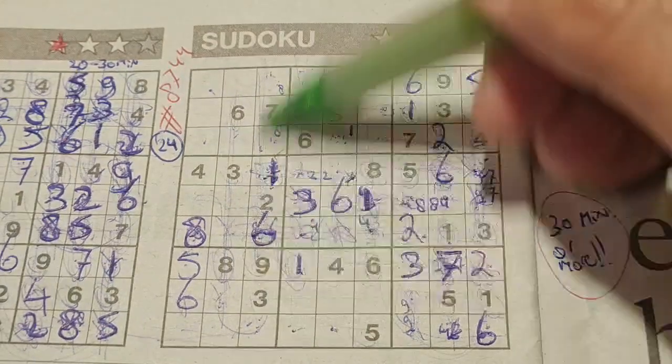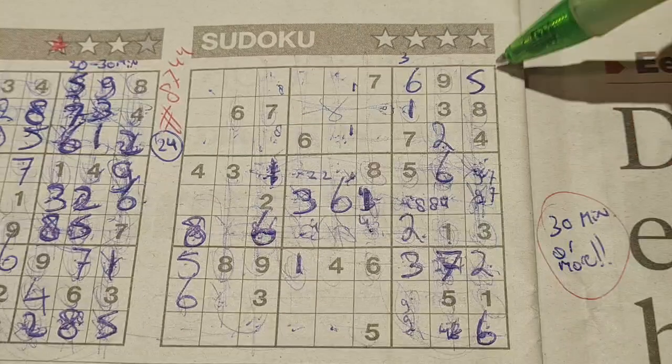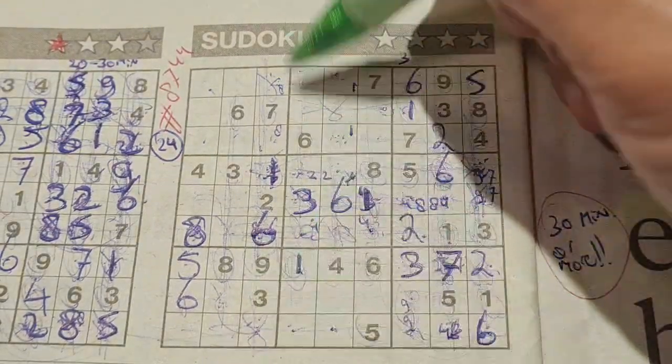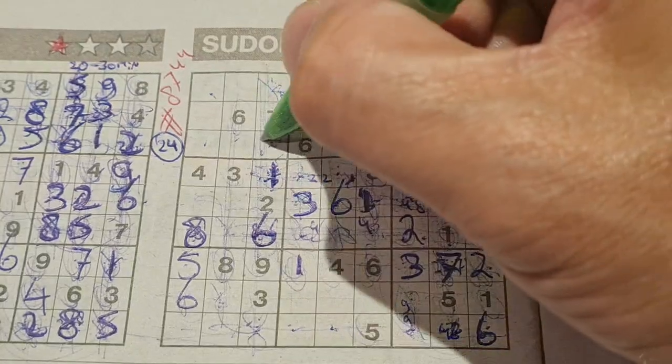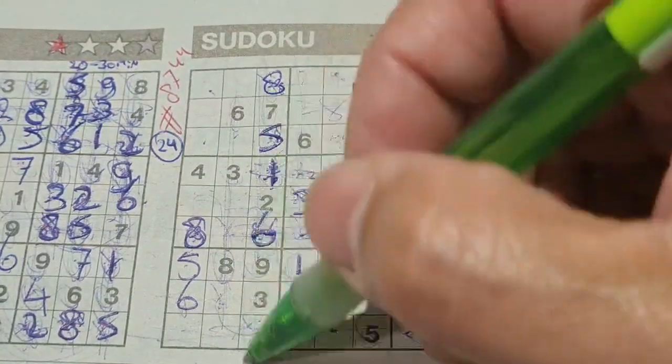Five. 3 missing numbers in the third column. One of the missing numbers in the third column is number 5. We have a 5 in the first row, no 5 there. We have a 5 in the last row, no 5 there. Only place left for the 5 should be there. And I've eliminated here the 8, so the 8 goes there. So 1 digit left in this column for the middle.